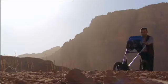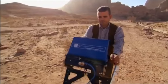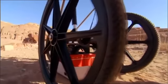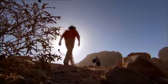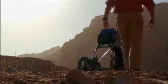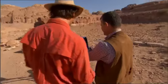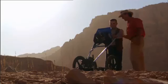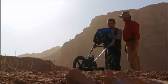I'm meeting Dr. Bilal Khrisat from the Hashemite University of Jordan. Bilal is operating ground-penetrating radar, a survey device created to peer beneath the surface. It maps subterranean anomalies electronically. At our request, Bilal has conferred with local archaeologists to determine a potential dig site, thought to be an ancient Petra marketplace. But before any excavation can begin, he must first survey the ground using GPR.